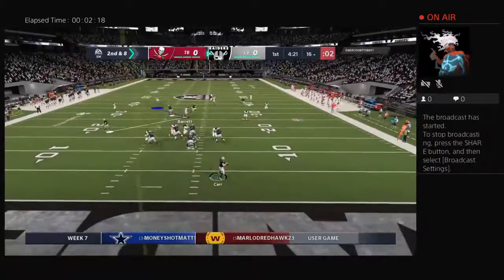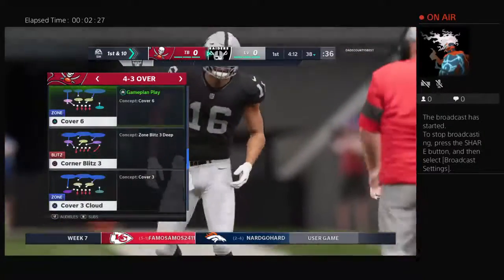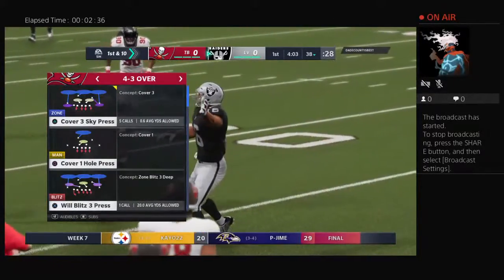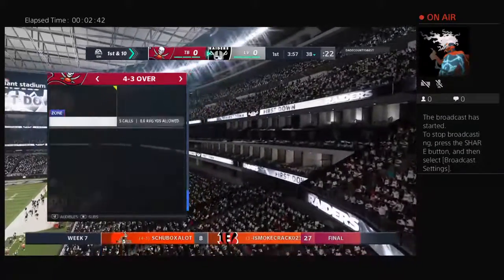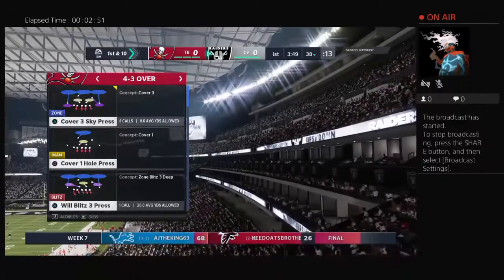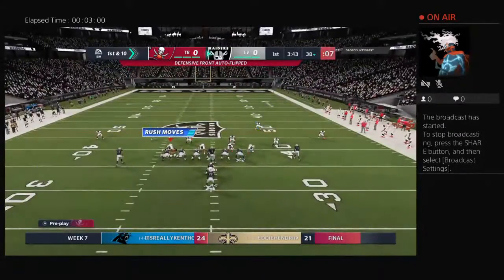From the 16, Carr. This is taken in one-handed. What a catch. And way up past the 35 before he's taken down. 22 yards there, a 1st down. 1st and 10 at the 38-yard line. So here's a 1st and 10 at the 38.